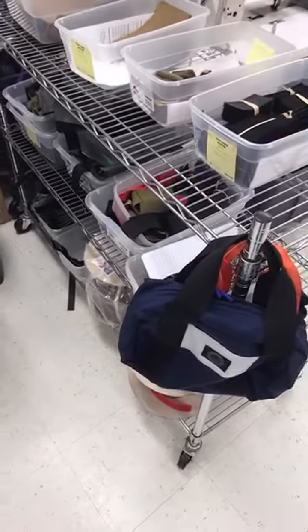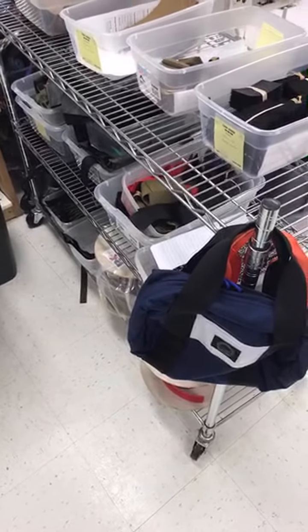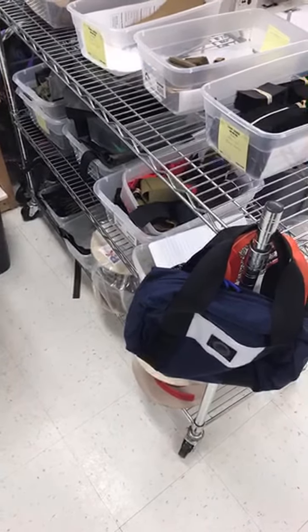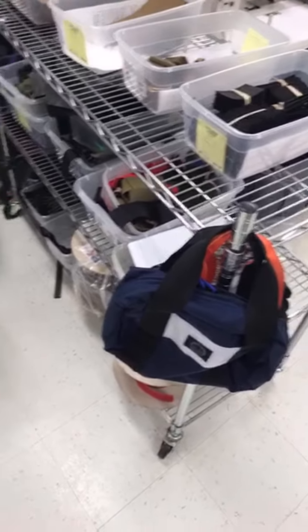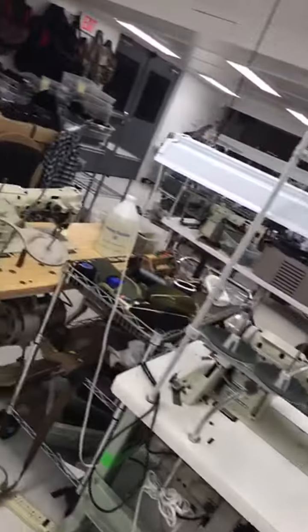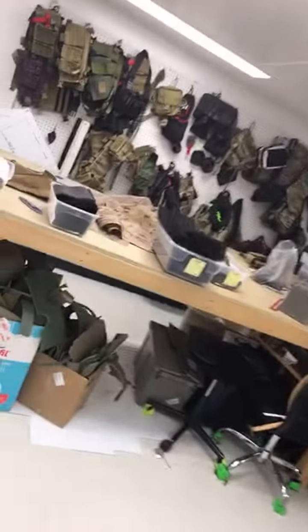Wallet's ready for your next large tool bag drop. Oh, I see what you're saying. Matt Christopher, what's up? Large tool bags. We just did large tool bags.